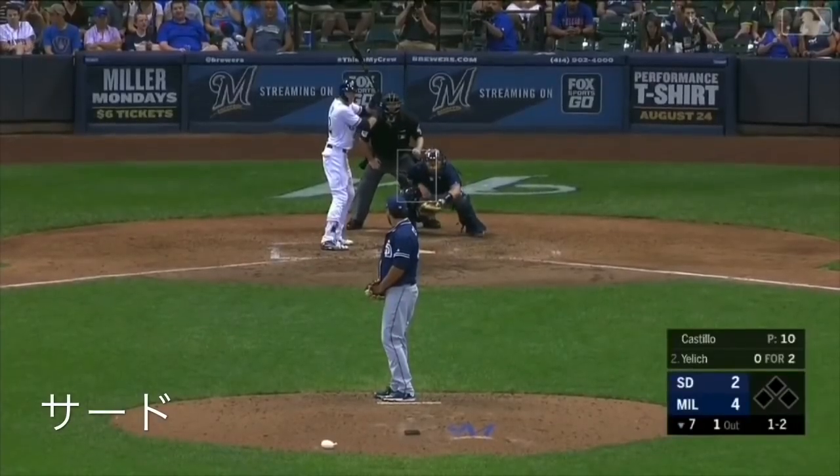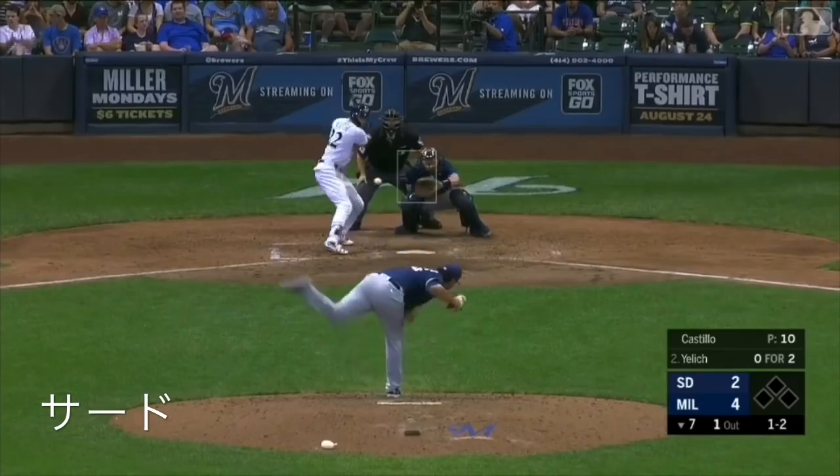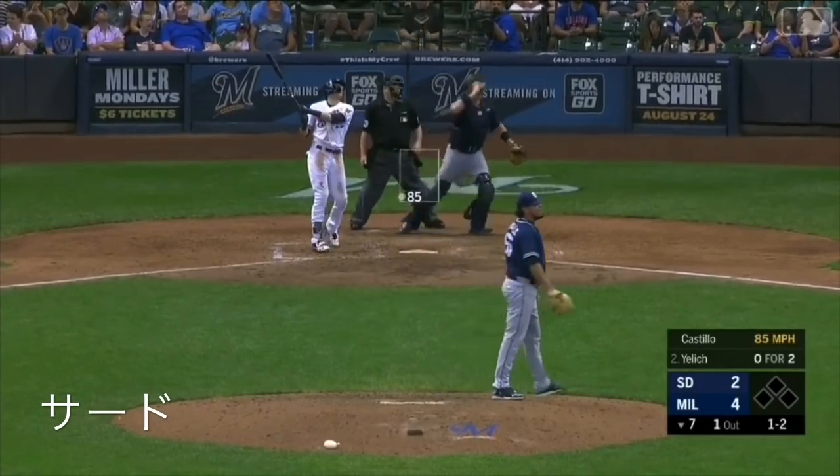A lot of kids here today, a lot of camps.